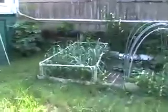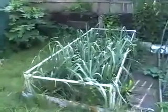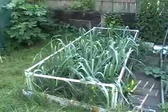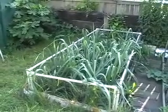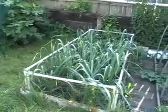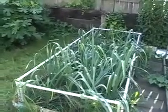Over in this corner, I've planted a leek bed. I planted this back in April. It's now the end of July, like I said. That'll be a nice leek bed for the winter. They can stay in, this is the Philadelphia area, they can stay in all winter, and I pull them out one a week and have leek soup once a week, so they don't even have to come into the house.